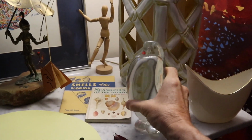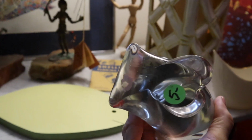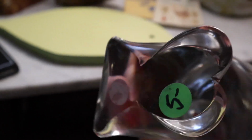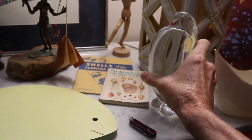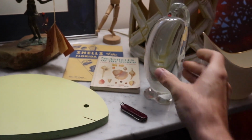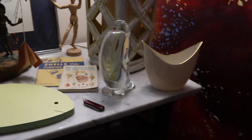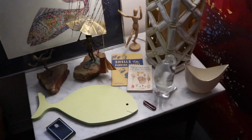This guy is a really nice piece of glass. They had him marked at $5. That seems like a good deal to me. I cannot find a signature. I am not sure who made it, but I believe that's supposed to be a powder pigeon, and it's just very cute. Little piece of Lenox there, and I like the fish cutting board.